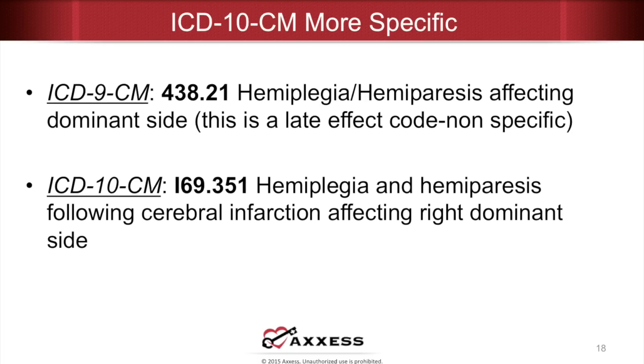Another thing you'll notice as far as specificity as it relates to stroke patients, in ICD-9 it was pretty vague. You only knew that it was hemiplegia and hemiparesis affecting the dominant side, and we know that was a late effect code. It was really non-specific. The code we have here is 438.21. In ICD-10, however, you'll notice the code title follows through, and you can see exactly what's going on with this patient. In I69.351, you have hemiplegia and hemiparesis following a cerebral infarction affecting right dominant side. So while it's still a late effect code, you know specifically what caused the hemiplegia and hemiparesis. Whereas with the late effect in ICD-9, you may have been wondering if it's due to a stroke, or was it a hemorrhagic bleed in the brain, or was it a traumatic brain injury? What exactly happened here? You would have to use additional codes to show that.